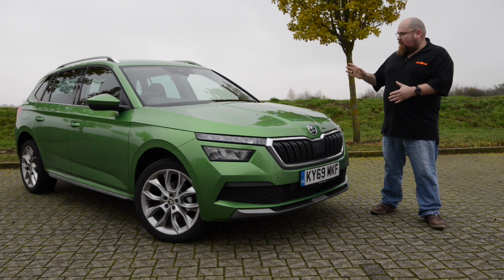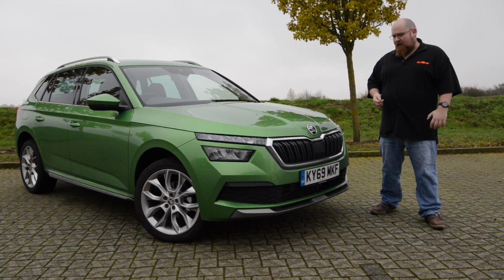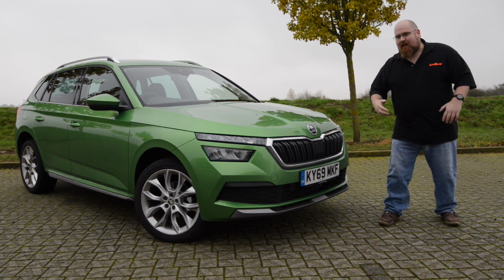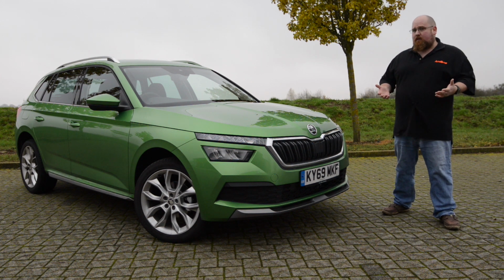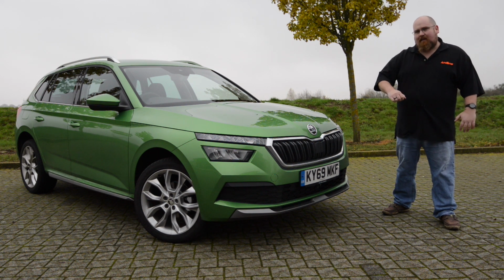Now there are a few other features I really do like on the Kamiq, and it shows Skoda's design language evolving. So firstly, there is the front end of the Kamiq. It's actually very flat in the way it's presented. It's got quite a purposeful look to it. Other Skodas have just got kind of a more sloping front end that tapers off.